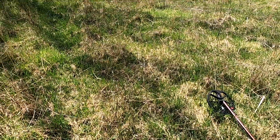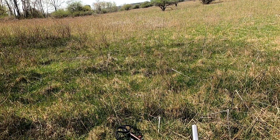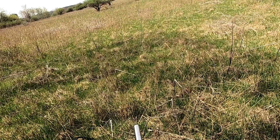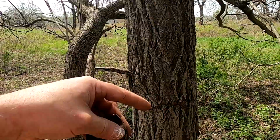But that's nothing special. I'm going to run off into those woods and see if there's maybe something back there. But if nothing, then I might make a beeline to the truck and hit another section that looked promising. I'll be back.